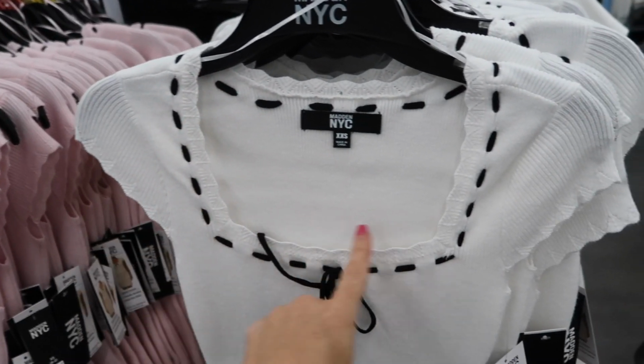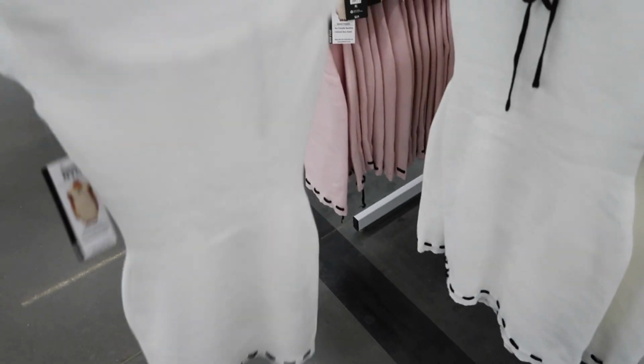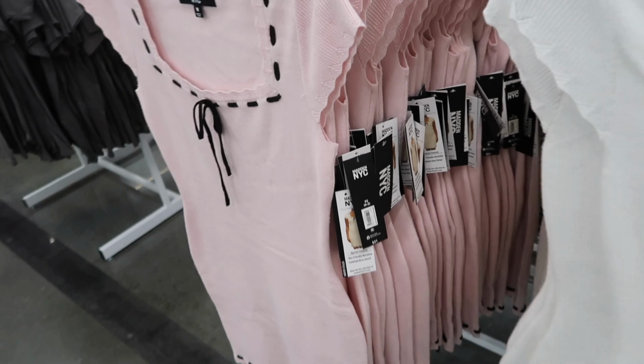As the tank, so these have that pointelle trim cap sleeve, the little bow fitted through the body, and then the little black trim at the bottom. It's fitted shorter in the white and black. Also comes in baby pink and black, and they're $21.